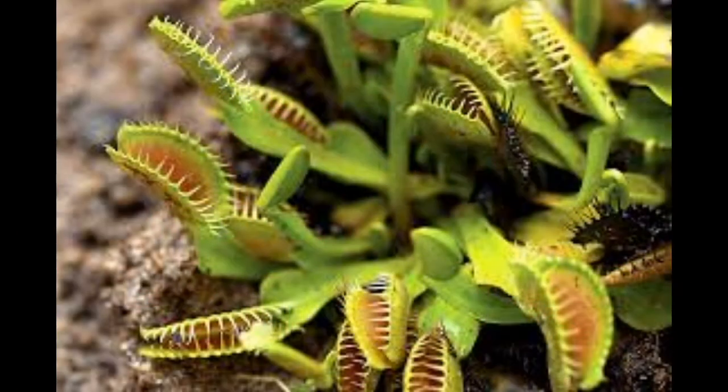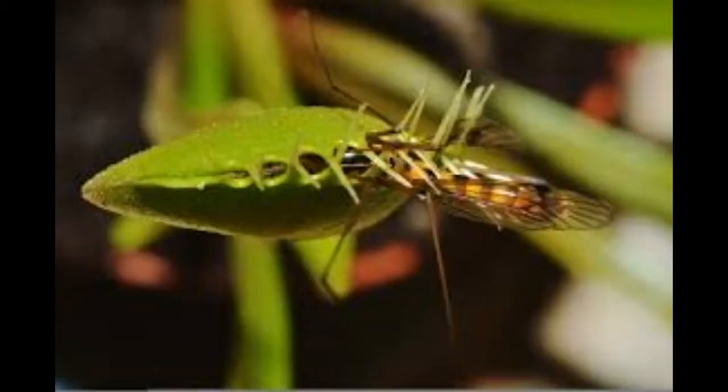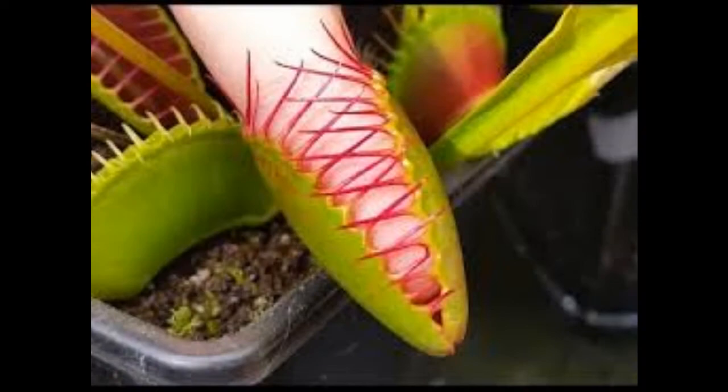The most dangerous carnivorous plant is called the Venus flytrap. It is found in North and South Carolina in the United States of America. These plants are characterized by stiff, sharp, and sensitive hairs. If by any chance these hairs are touched, the two lobes of the leaves will snap shut, trapping anything inside. This can even injure a person's finger, causing bleeding if the leaves catch the finger.